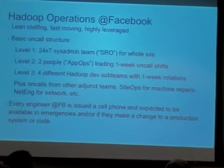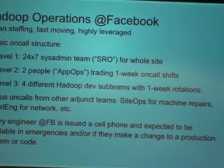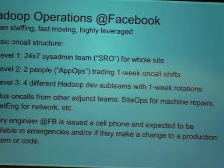Okay, so like a lot of Facebook, Hadoop operations is leanly staffed, fast-moving, and highly leveraged. So what does Hadoop operations look like? Well, we have a 24/7 site on-call team that does the entire website, facebook.com, everything internal, external, and in between. They handle generalized farms and do a very basic level of troubleshooting. The level 2 team, which I'm a member of, is 2 people, and we trade 1 week on-call shifts, and hopefully we handle most of the rest of the stuff. And then level 3, we have, I believe, 4 different Hadoop dev rotations with one week each that are staffed by engineers. Most of the operational issues, I would say, are resolved at level 1 or level 2.